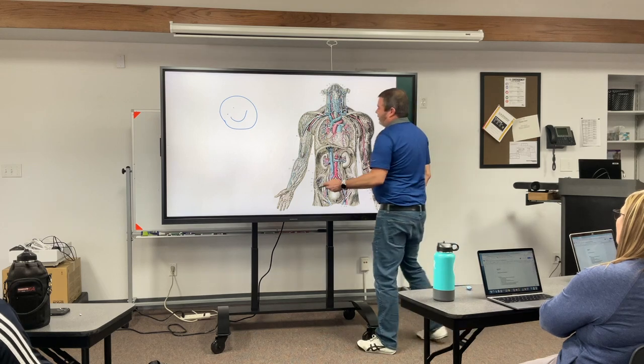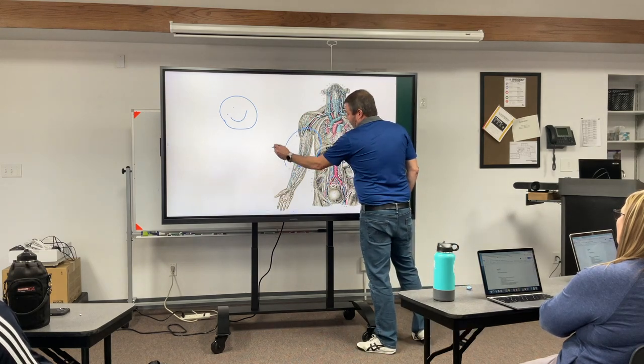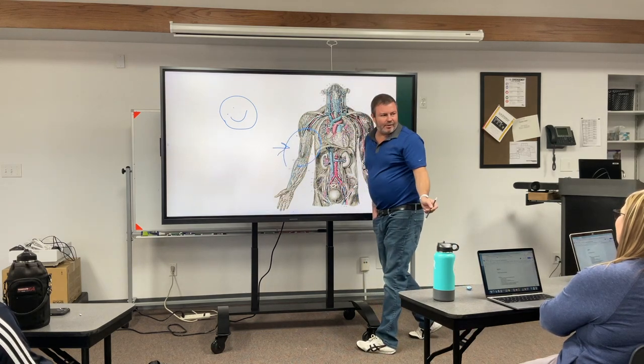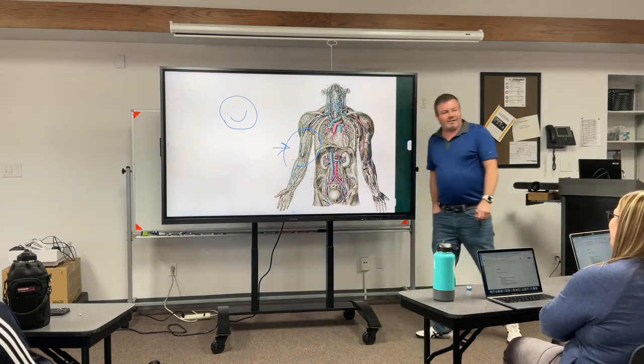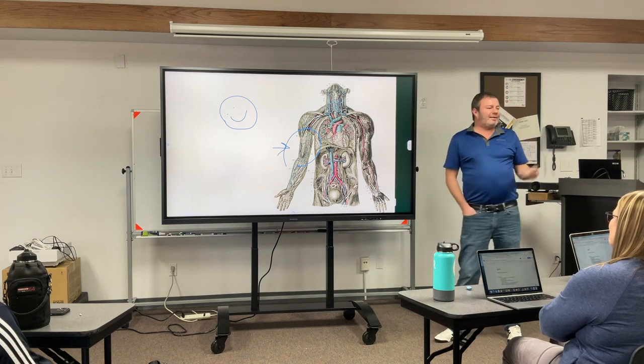Since it is a digital whiteboard, does anybody know what this bone is called? Bueller? The funny bone? Bueller? It's called the radius. Yeah, oh, there you go. I was going to say radius, but yeah.